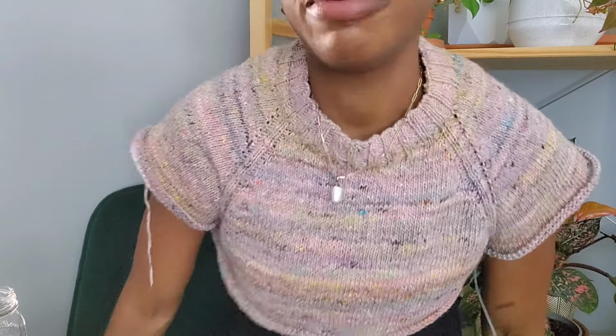We'll see. I'm going to keep knitting on it, and then I'll do a mid-project block, I think, to see how I feel. If I feel like it's too small, then I will unravel it again and cast on more in the underarm and then keep knitting. So yeah, I'm not a stranger to unraveling.